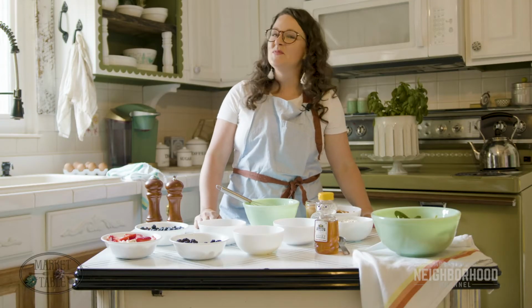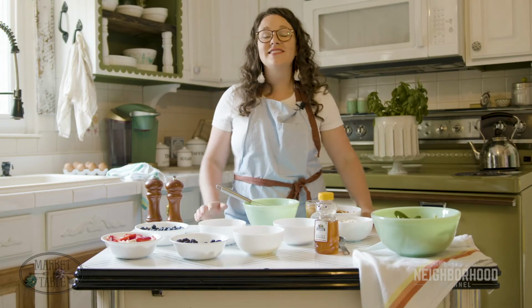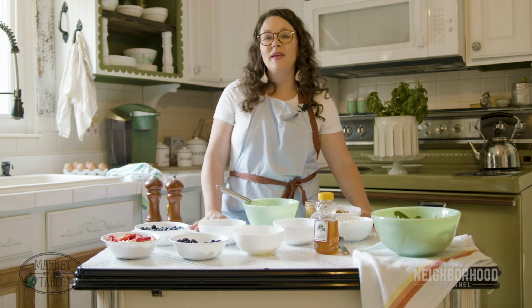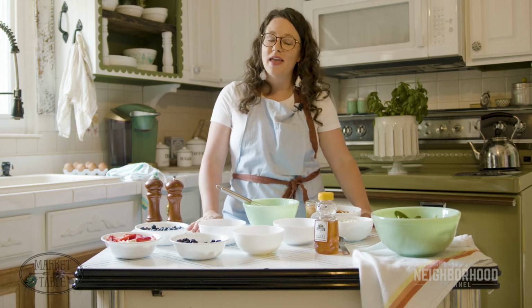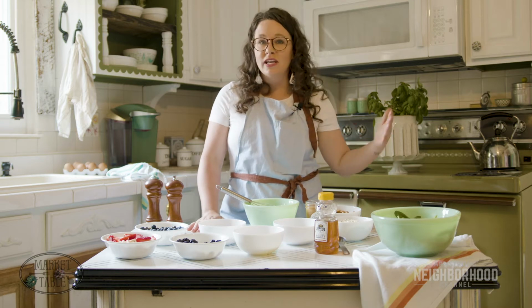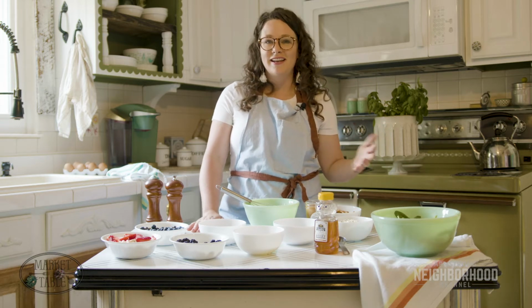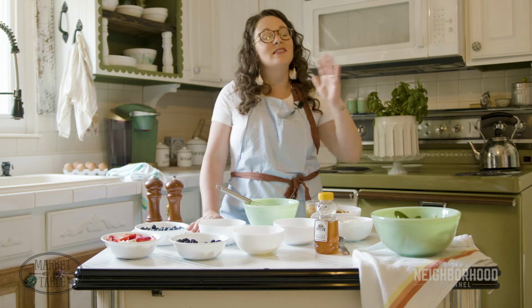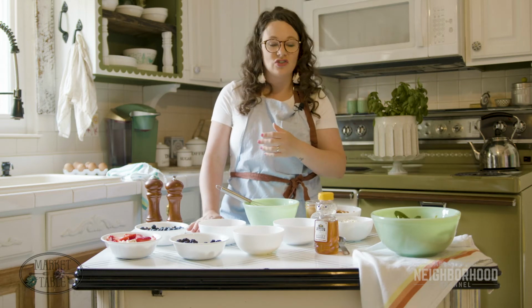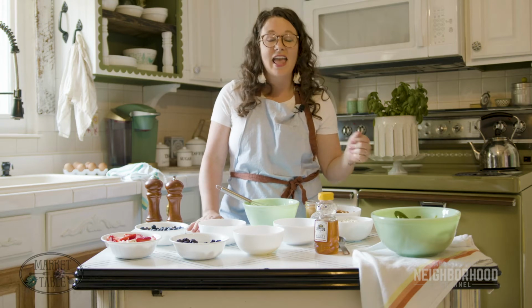Hi everybody, and welcome back to my kitchen. We had such a wonderful morning meeting Tim and Renee Moore from the Elk Creek Honey Farm. They are not only vendors at the Medina Farmers Market, but they're beekeepers. They see the process from start to finish, and they bring us the local honey.